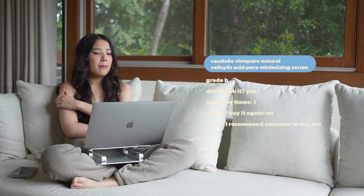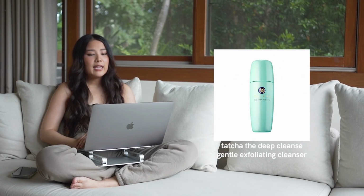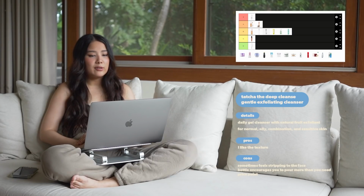I think that it's okay. The next product that I would talk about is the Tatcha Deep Cleanse Gentle Exfoliating Cleanser. It retails for $38. I would give it a B as well. I do think that it does its job. I don't think it's terrible. I just wouldn't repurchase it again to reuse.